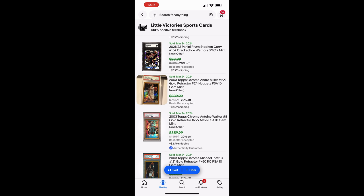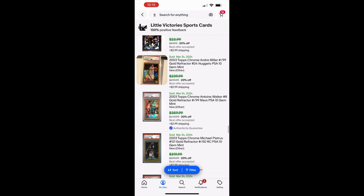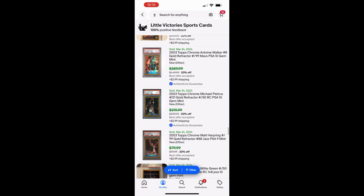So I'm making really good profits on those because I was buying these gold refractors when they were low, probably 10 to 20 bucks each. Now raw, they're probably around 50 bucks each, and some of these graded Gem 10s. So really good profits there.